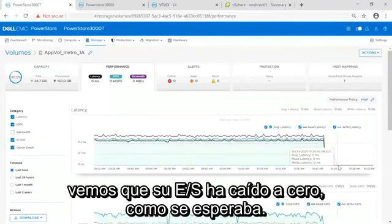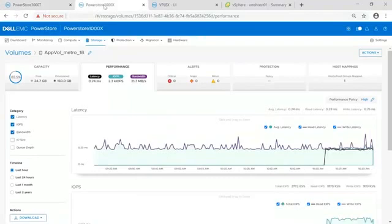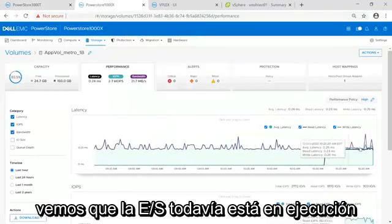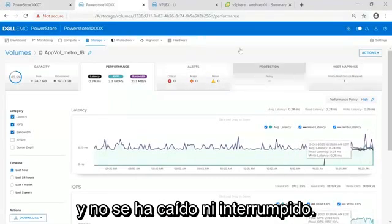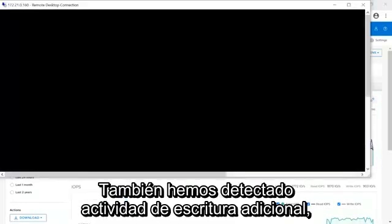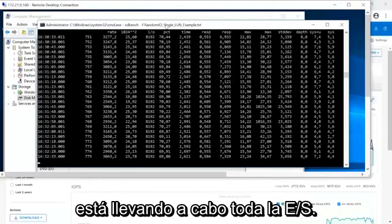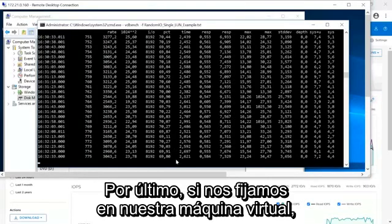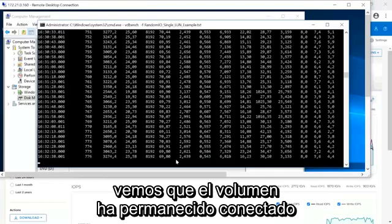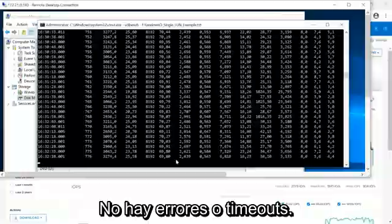Switching to the PowerStore 3000T, which is the storage on the site that lost connectivity, we can see that the I/O dropped to 0 as expected. Now looking at the PowerStore 1000X, which is the remaining leg of the storage, we see that I/O is still carrying on and did not get interrupted or dropped. We also saw some additional write activity, but this is expected as the second leg is now taking on all of the I/O. Lastly, if we take a look at our virtual machine, we see that the volume has remained connected and the workload is still running normally. There are no errors or timeouts.